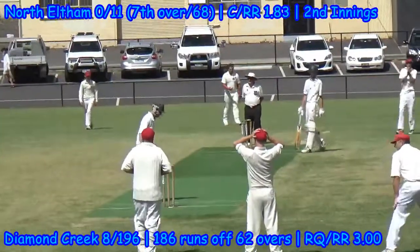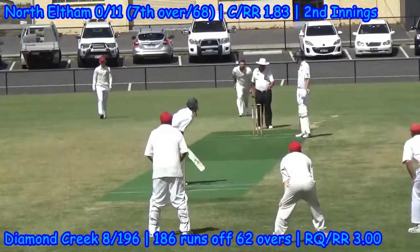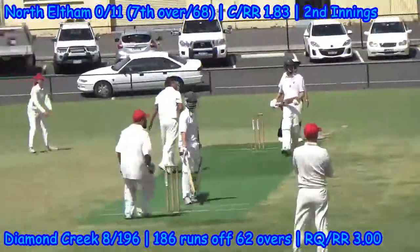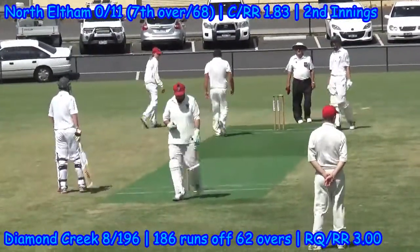So, North Eltham Wanderers have gotten off to a very handsome start, going at nearly 2 runs an over, and haven't really looked like losing a wicket just yet. And drives it, and there's a gap. No, there's not. Fielded well there in the point area.